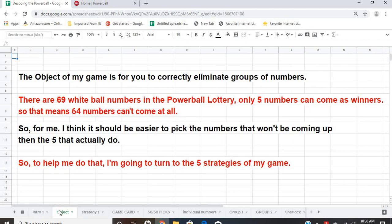Okay, so the object of my game is for you to correctly eliminate groups of numbers. There are 69 white ball numbers in the Powerball lottery. Only 5 numbers can come up as winners, so that means 64 numbers can't come up at all. So for me, I think it should be easier to pick the numbers that won't be coming up than the 5 that actually do. So to help me do that, I'm going to turn to the 5 strategies of my game.